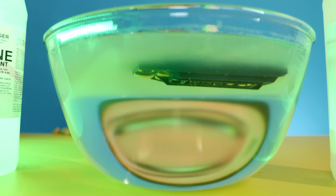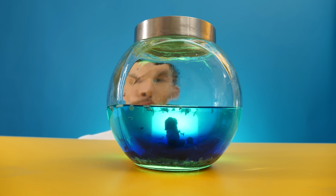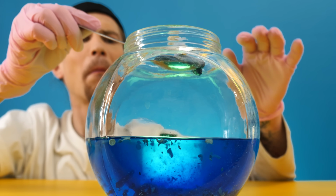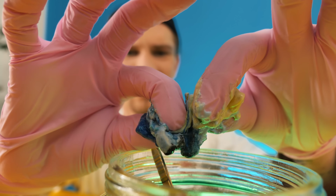Oh yeah, he's literally so drenched already, so now I'm just gonna wait for him to melt. Oh my, I think he just turned into this guy from Pirates of the Caribbean. Okay, what if we scoop him out and check up the damage? You can't even recognize him anymore. He turned into this sticky goo. It's kind of gross. Oop, there goes his head. Wait, what if it tastes good? No, it does not taste good.